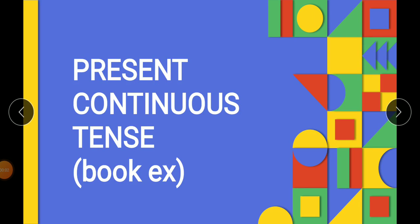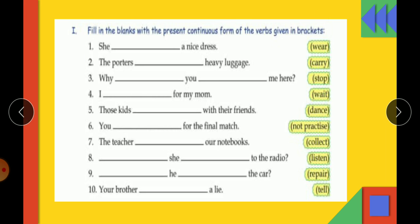Good morning, class. Today we'll start with the book exercises of chapter 17, present and past continuous tense. So in this class, we will be focusing on the exercises of present continuous tense. So let's start with the first exercise. Fill in the blanks with the present continuous form of the verbs given in the bracket.